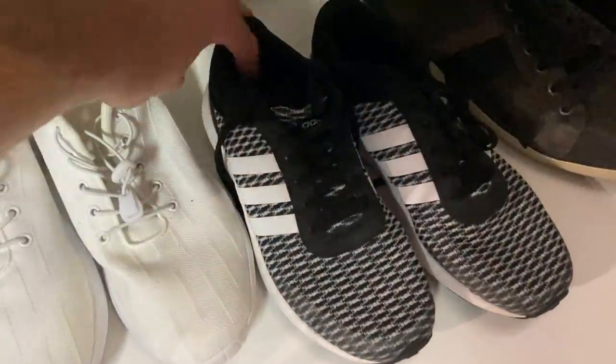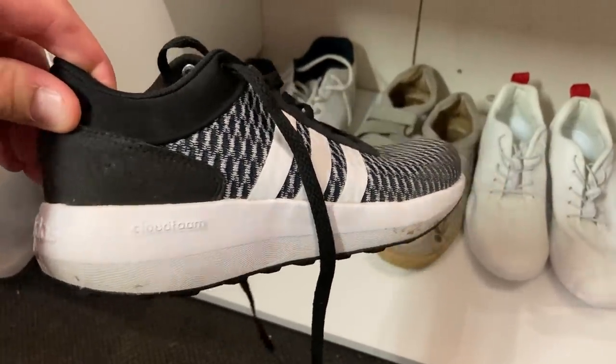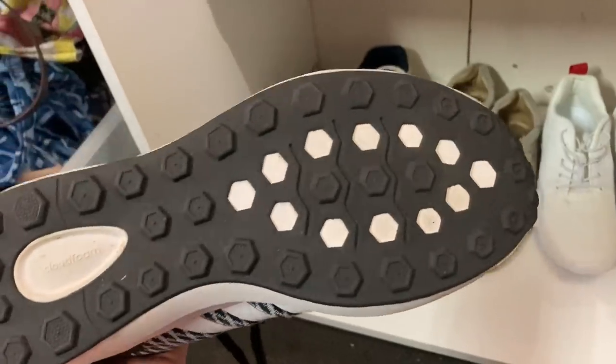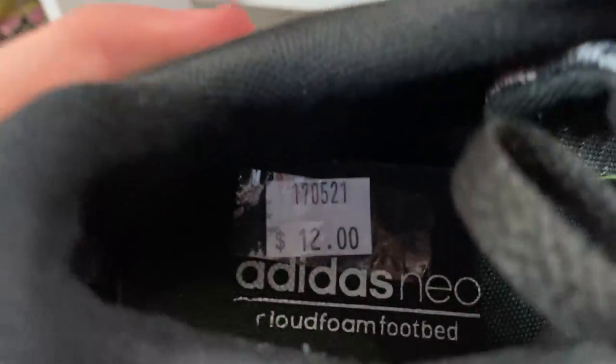I saw these as well. These are a pair of Adidas shoes. They, like the Pumas that I spoke of earlier, didn't have any sole support, no gel or padding. So more of an entry-level shoe. As much as it had a really good sole, for $12, I ended up saying no.